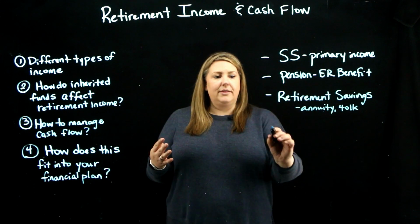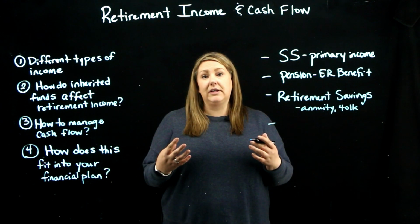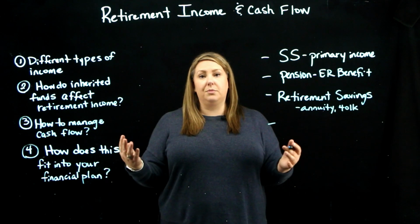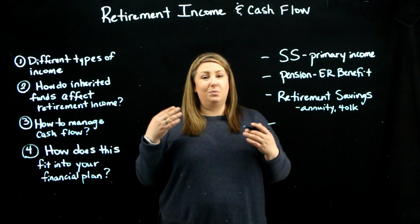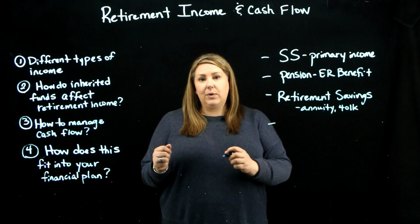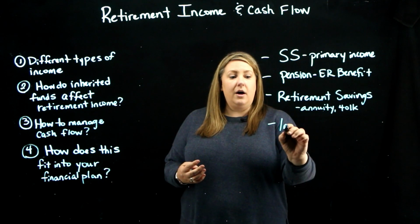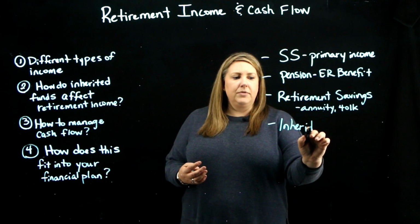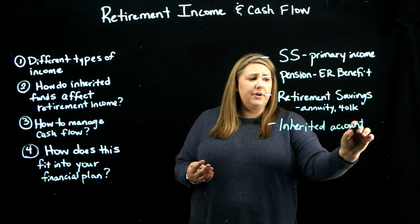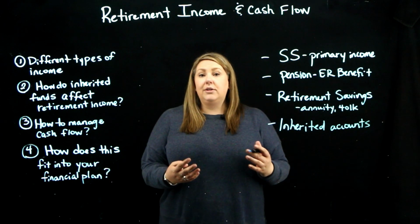Now finally, one that we're seeing more commonly, and some people don't necessarily think of this as part of your overall retirement income or even your financial plan at all, because we never want to plan on receiving these things until it actually happens, and then we can put it into your plan to see the difference it makes. And what I'm talking about are inherited assets. So with inherited accounts that you receive, these are funds that someone has given you or someone has passed away and they want you to have.